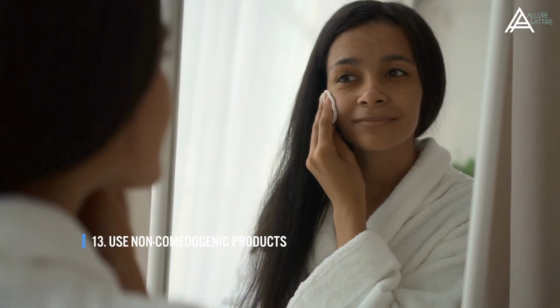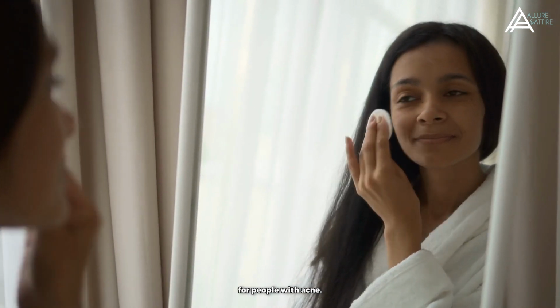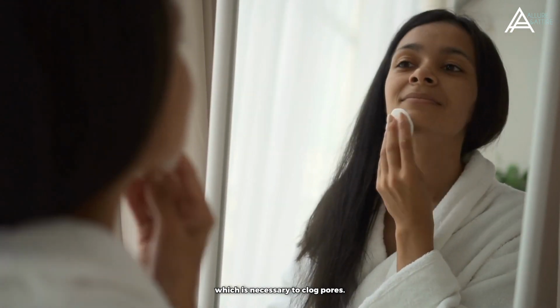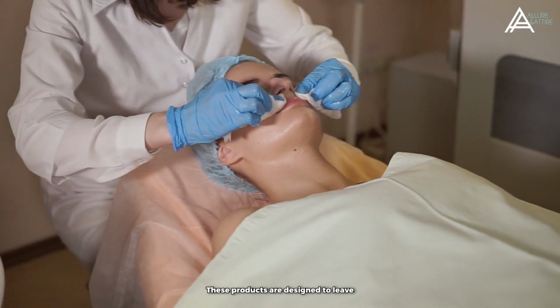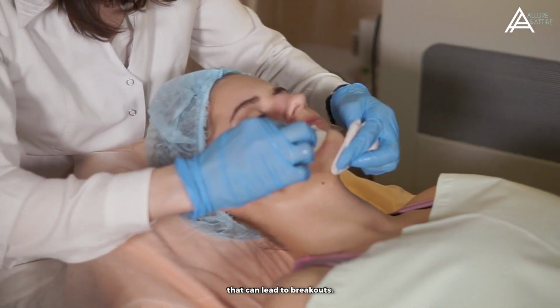13. Use non-comedogenic products. Non-comedogenic products are recommended for people with acne. They usually have no oil, which is necessary to clog pores. These products are designed to leave your skin clean without any residue that can lead to breakouts.